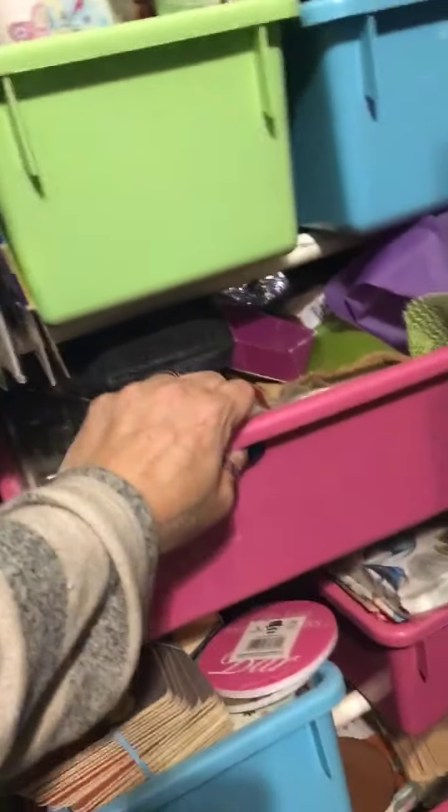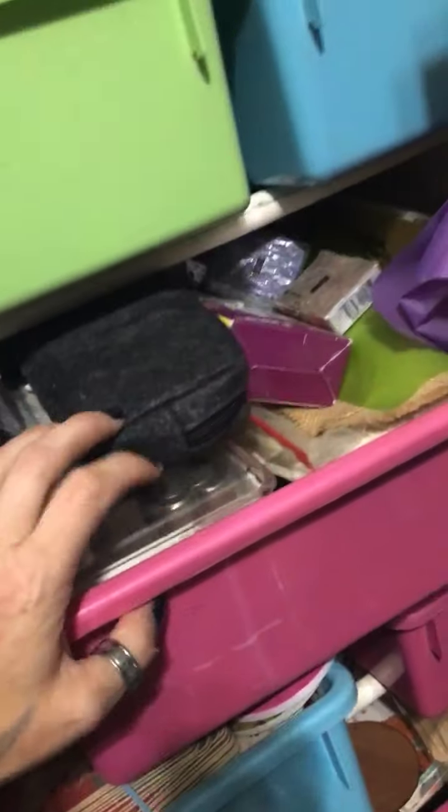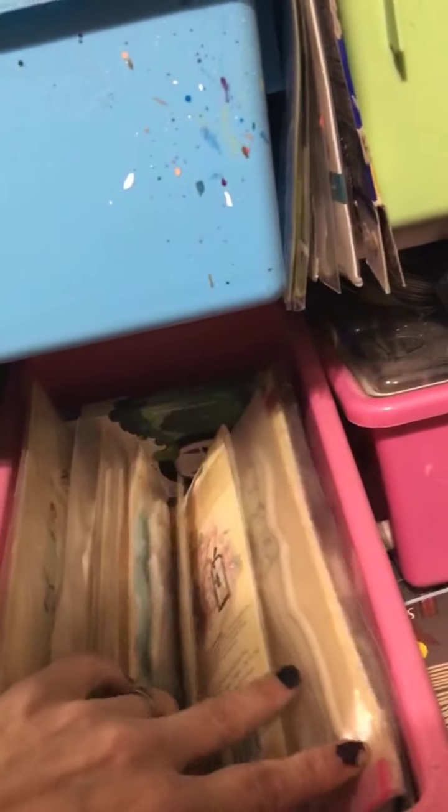This is my Sculpey stuff. Oh, just a bunch of junk in there. My Julie Netting.